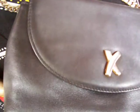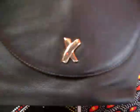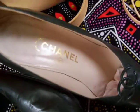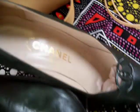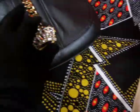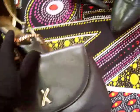And of course, the reason that I started collecting accessories was because if I ever display my clothes, I want the accessories to go along with them. That is why I started collecting vintage accessories, but I don't collect just any accessories. They have to be definitely one of a kind, vintage, anything that is embroidered in diamonds, rhinestones, anything that is gold, black, that is metal.